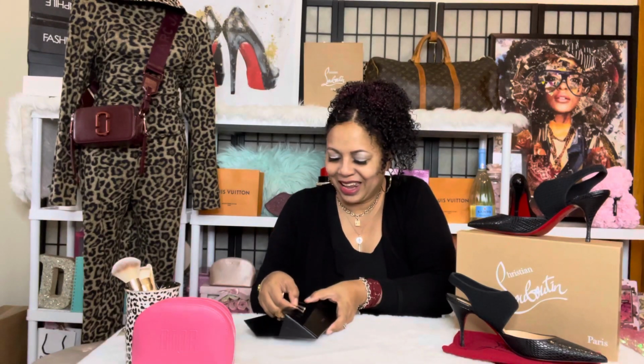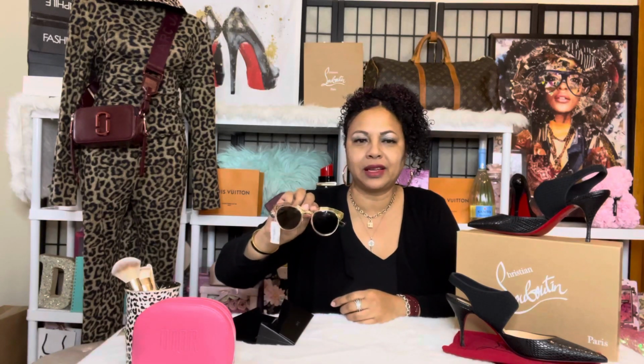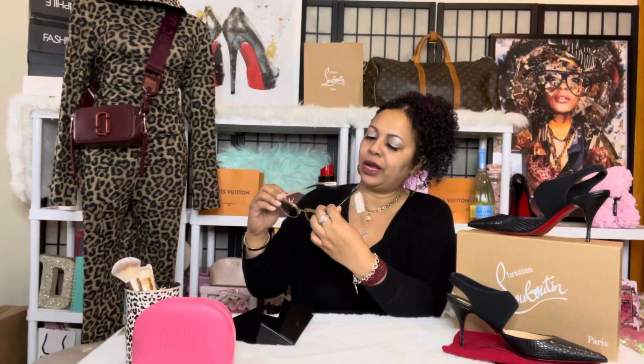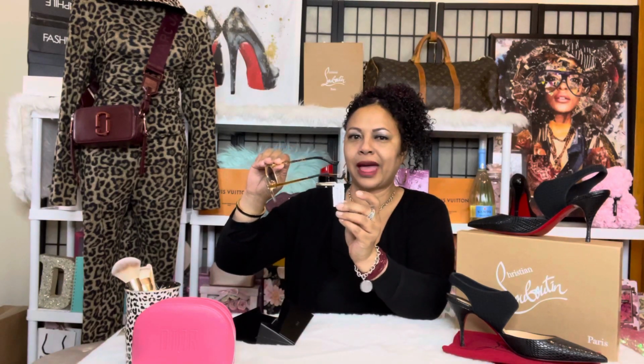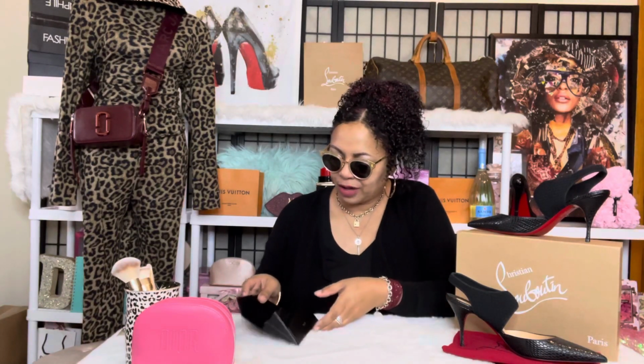Go ahead and pull them out. And they're a lovely pair of Dior sunglasses with like a cat eye frame. So I'm gonna go ahead and try these on for you guys. You can see the tag is right here for it. I'm gonna go ahead and try these on, and this is what they look like on me. And these are gonna look so cute in the summer or in the winter. And I just thought that they were so cute.